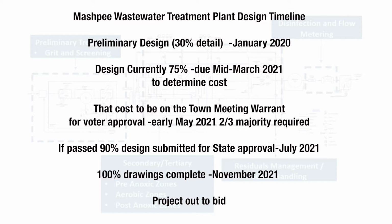I'll just say once that gets approved, no ifs, the engineers will be submitting what's called 90% drawings, almost to the final level of detail, to the state in July. And once the state has indicated whether they need any little changes or we're all set, the 100% drawings, basically the construction drawings, will be ready in November when we propose to go out to bid for the project. And so that's the schedule.